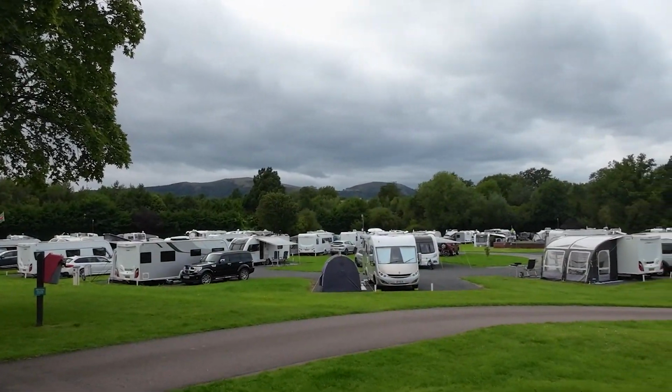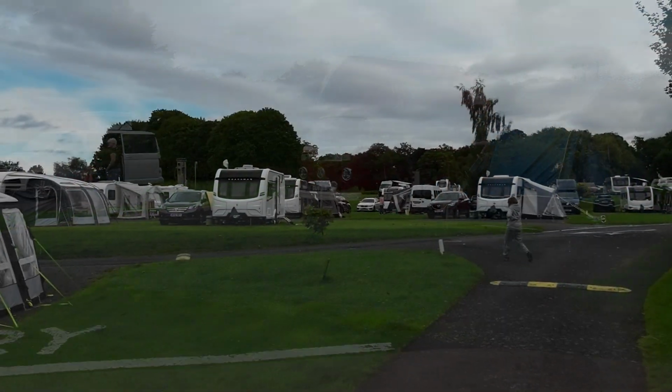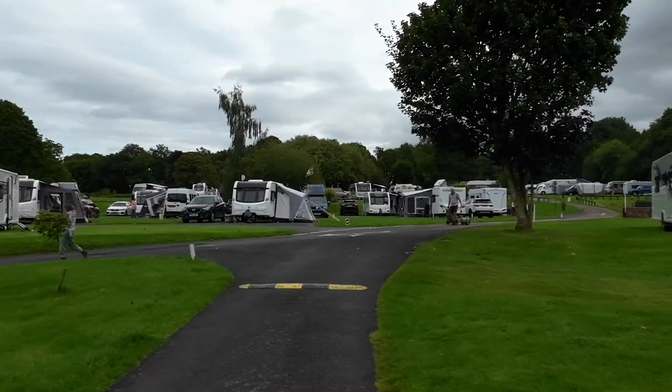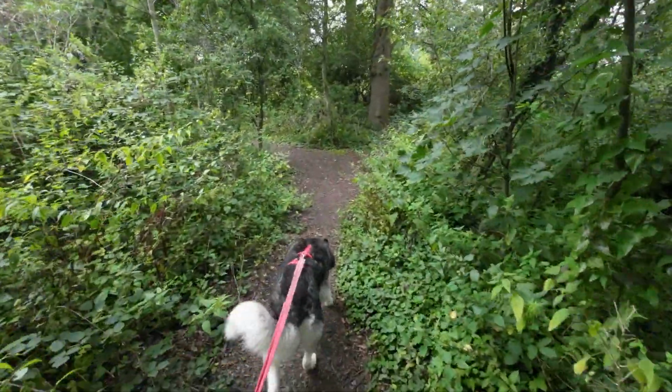Toilets are clean and well presented. It was a very busy site when we were there. A mixture of hard standing, grass pitches, electric, non-electric. A wide variety of pitches available. Beautiful surroundings, surrounded by trees for the most part.